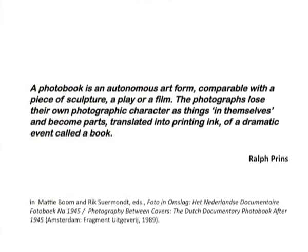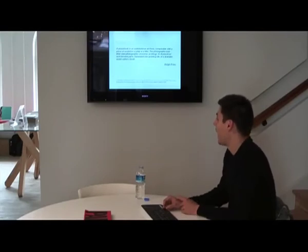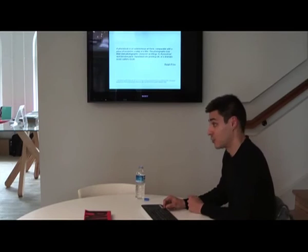And it has this wonderful quote that says, "A photobook is an autonomous art form comparable with a piece of sculpture, a play, or a film. The photographs lose their own photographic character as things in themselves and become parts, translated into printing ink, of a dramatic event called a book." Martin Parr and Gerry Badger used this quote in their volume, the first one published in 2004, and based their own definition of what a photo book is on this actual quote.